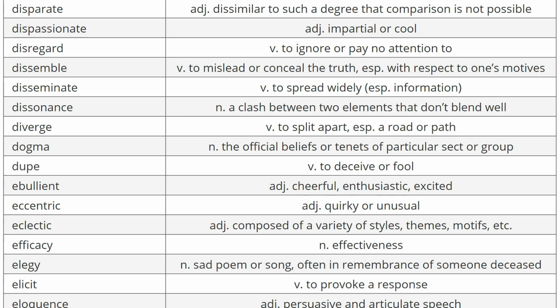To diverge is to split off. Splitting in two, to diverge. You're not going down the same path, you're going down different paths now. You're diverging. To split apart, especially a road, okay.